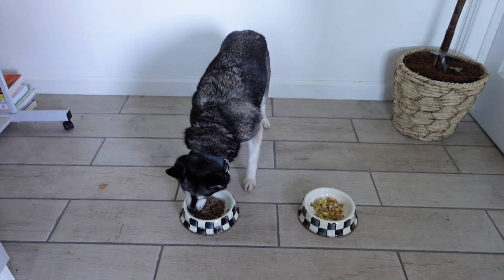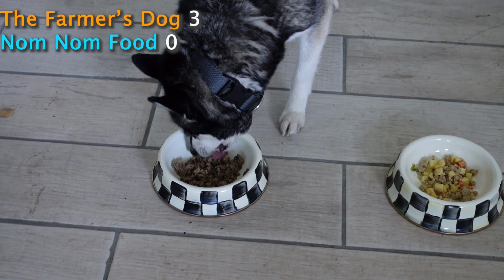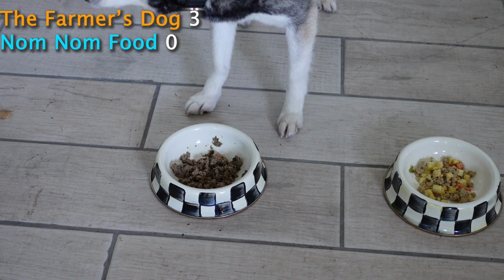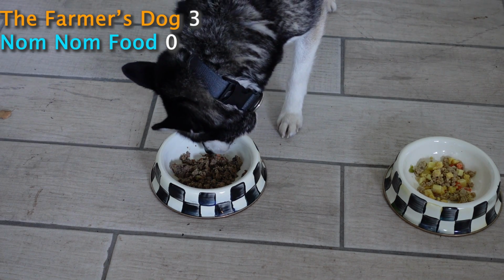And you can see again, she went for the Nom Nom both times first, but she's now eating the farmer's dog beef recipe. So very interesting. Both times Skye seemed to be initially attracted to the Nom Nom, I'm guessing by the smell or the flavor, but both times she's ended up eating the farmer's dog.